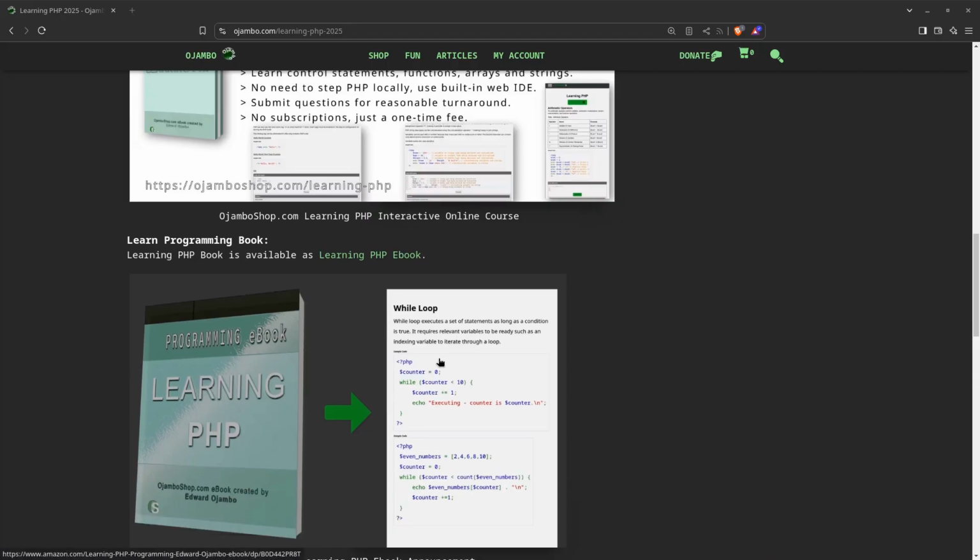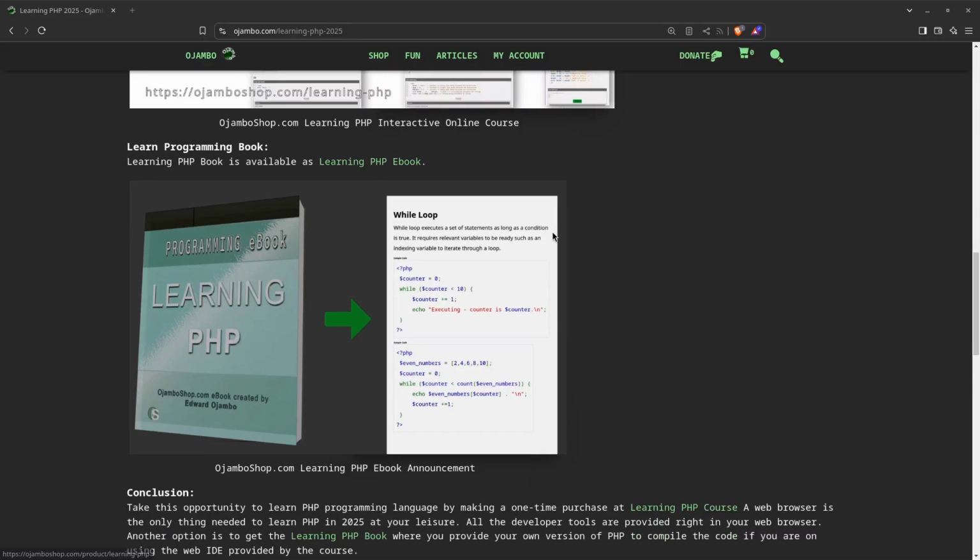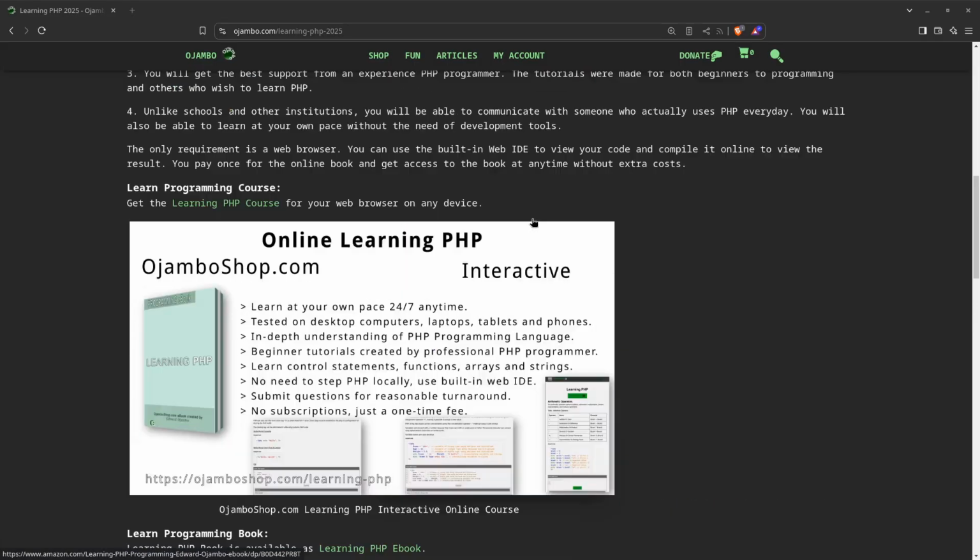As you can see here, these are screenshots. These screenshots were actually taken from the course, and they actually do look like this, and I'll show that to you in a second. So let's head over to the course.